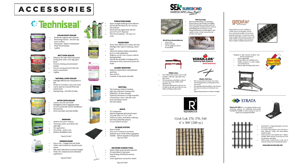And the EasyBase system is the base. If an installer has a project where it's impossible to get excavation equipment to the project area, this will replace that 4-inch layer of road base aggregate that would have to go under pavers with these interconnected EasyBase panels. So this is a very efficient way to do it. And then they have the dry bond screed tool. That's used when installing the dry bond system, it's just a screed rail to use when installing dry bond.